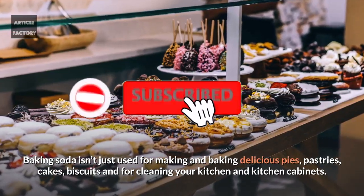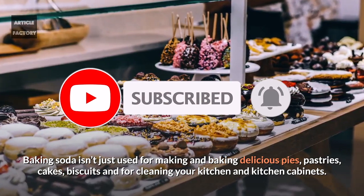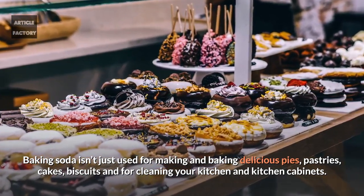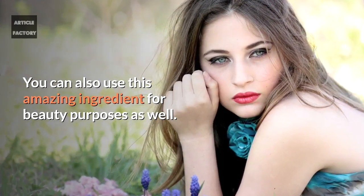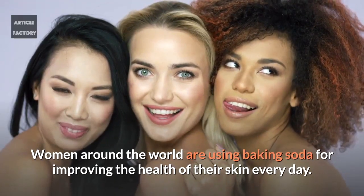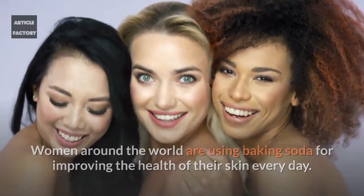Baking soda isn't used just for making and baking delicious pies, pastries, cakes, biscuits, and for cleaning your kitchen and kitchen cabinets. You can also use this amazing ingredient for beauty purposes as well. Women around the world are using baking soda for improving the health of their skin every day.